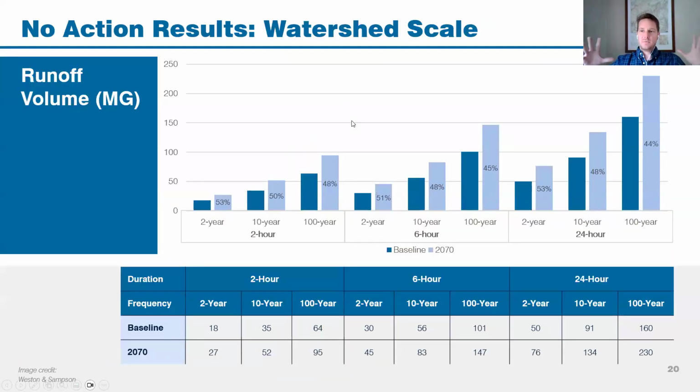I'll zoom back out, right? We've zoomed into some nice examples in specific corners of the catchment. I'll zoom back out and talk about the catchment as a whole. Let me orient everyone. This is showing the runoff volume, the total volume of runoff produced from the land surface. And we've broken it into sections here. In this section, we're showing the 2-hour events. Here we're showing the 6-hour, and over here we're showing the 24-hour. The darker blue are the present day, and the lighter blue are the 2070 versions.